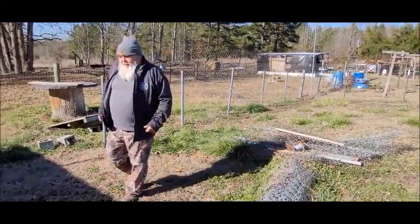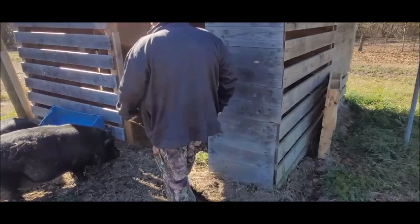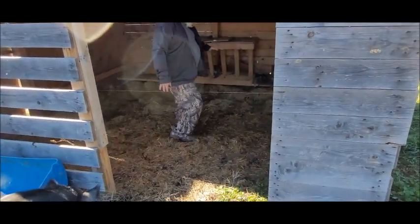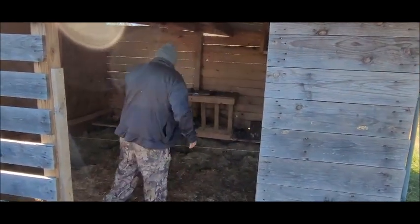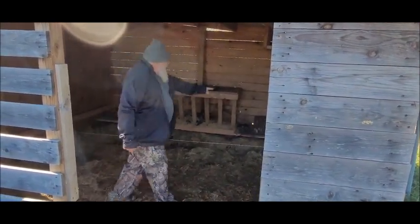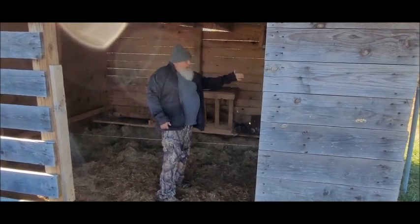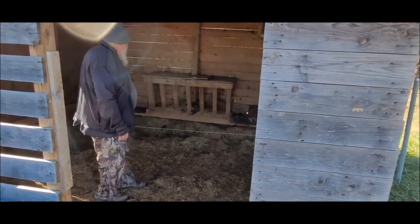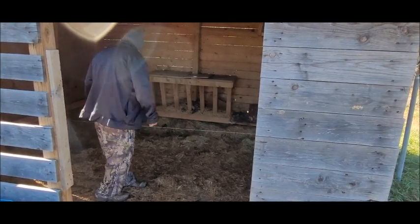What I'm going to do is come in here. I'm going to get some pallets and go across here where I got this string, put them straight across there, and then cut out a little door right here. That way they'll be able to go in and out each pasture, and still have their shelter. I'm going to tear all that goat stuff out over there.